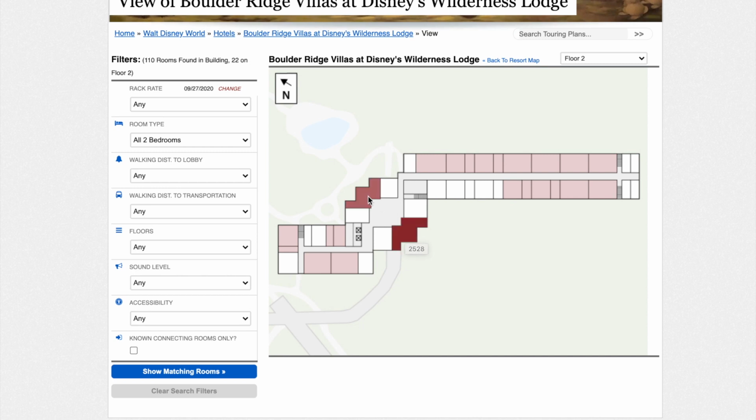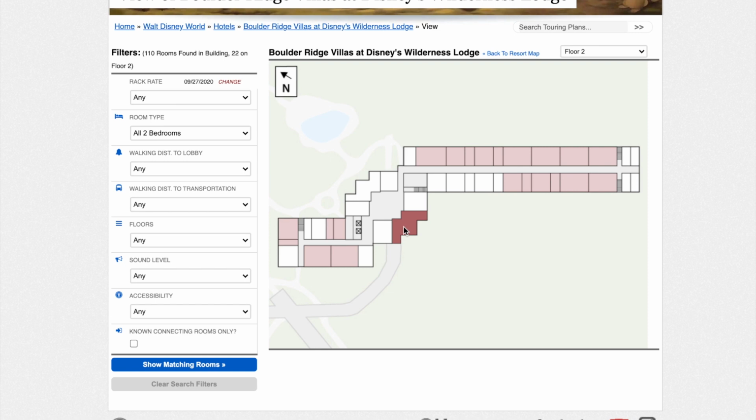These are corner rooms. So from what I've heard, and I have searched high and low for pictures or videos of these rooms, I cannot find them. So if you've ever been in one of these rooms and have pictures, please send them to me and I will update this video so that somebody can see. But I've heard that these rooms are fantastic because they're oddly shaped and they give a lot of space.